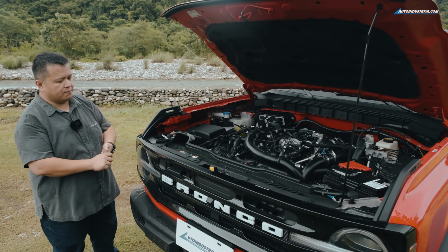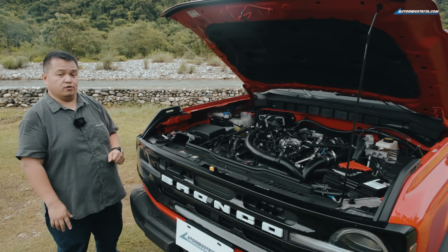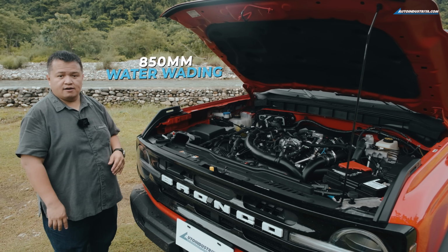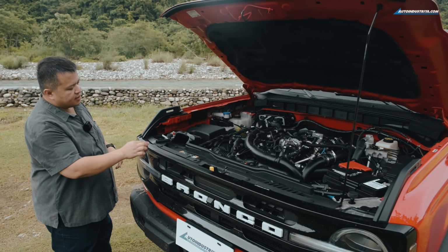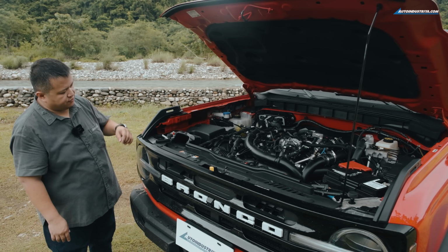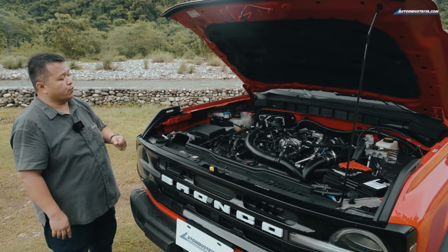What we like about the Bronco is that they make no apologies that it is going to be a 4x4 SUV. For one, they give it maximum water wading. They're claiming 850 millimeters of water wading. And you can kind of see right here, because the air intake is way up here, way above the ground. So that's going to be very reassuring for most of the driving that we do.